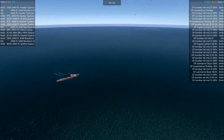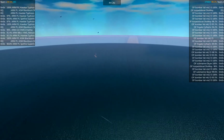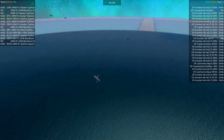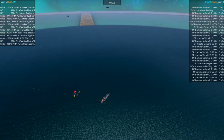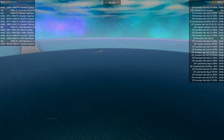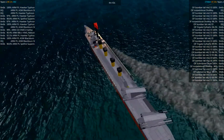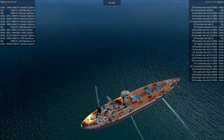All right, so many things happening at the same time. Okay, two bombers down. The submarines are still up. Looks like the planes are still harassing the other corvette. So let's have a look what's going on with the battleship really quickly. Okay, yeah. Here's our battleship.